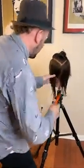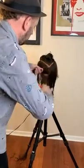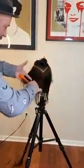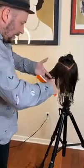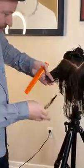So we have 2 sizes within our scissors, and personally my favourite are the 7s. You know, I still like the 6.25s. I use them sometimes for shorter and more detailed work, but I really love the 7s. They're one of my favourites.